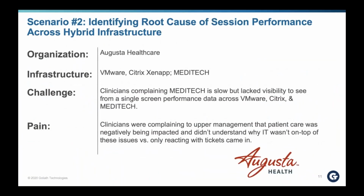So the next scenario we're going to talk about is Augusta Health, and similar to UHS, they have multiple hospital locations across the United States. They have VMware hypervisor infrastructure, and the difference here is that they have MEDITECH, which is completely hosted by Augusta Health, as opposed to Cerner for Universal Health Services, which is hosted by Cerner.